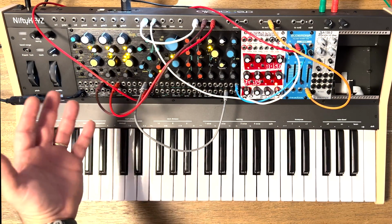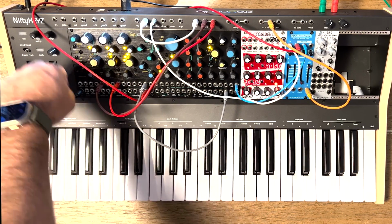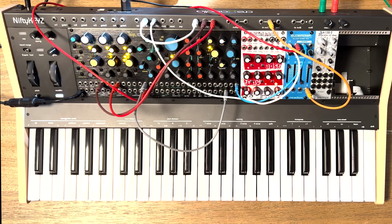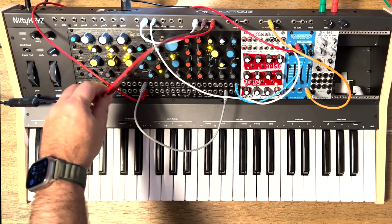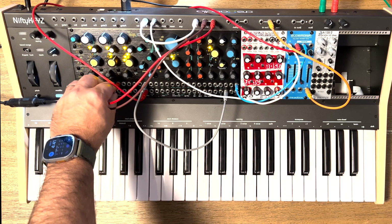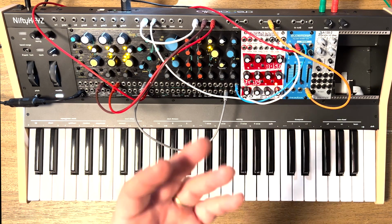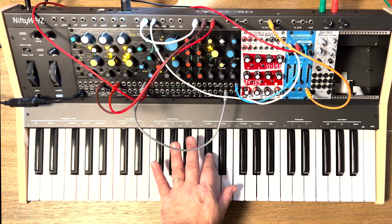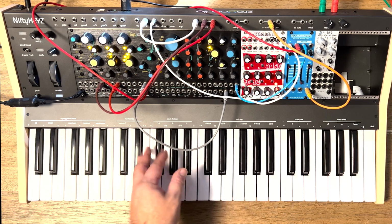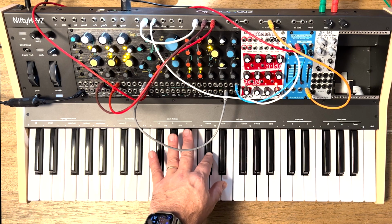For this patch, I'm just connecting the NiftyKeyz to the Taiga via MIDI on the front cable and in the back. One of the fun things I have set up is I have the aftertouch of the NiftyKeyz set up to the frequency modulation of the Taiga. So when you press down, it raises it to a minor third. So if I just hold down a note, but if I push afterwards, it gives me that minor third.